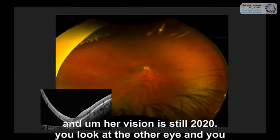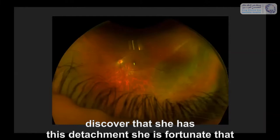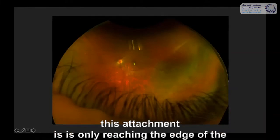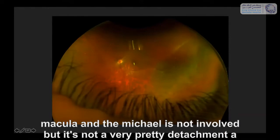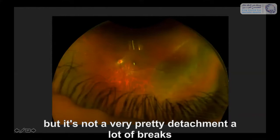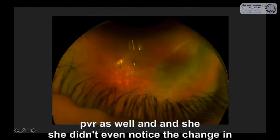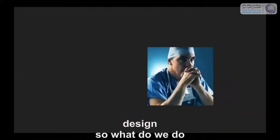You look at the other eye, and you discover that she has this detachment too. She is fortunate that it is only reaching the edge of the macula, and the macula is not involved, but it's not a very pretty detachment. A lot of breaks, PVR as well, and she didn't even notice the change in the eye. So what do we do?